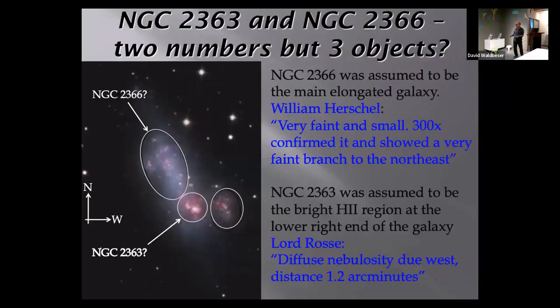Okay, here's another example. I just have a couple more. This is another example with two NGC objects, numbers 2363, 2366, but it seems like there's three objects that I've circled here. And it was assumed that the one that I've labeled 2363 is the bright red one, and the large oval is 2366.